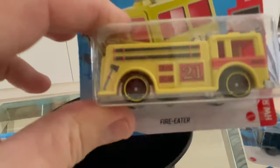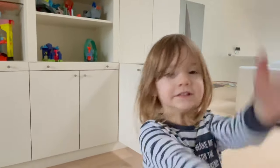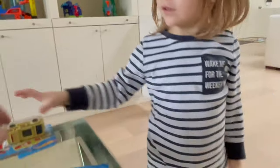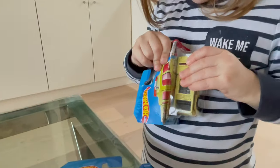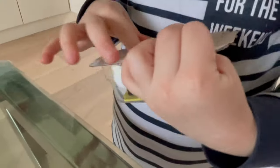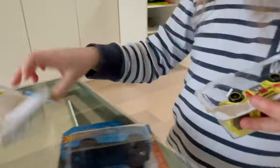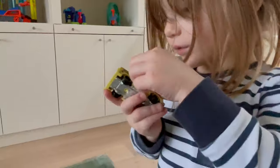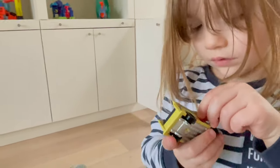Oh, the fire engine! Let's see, this is called Fire Eater. Can you show me what a fire eater looks like? Let's open this one up. There you go. Oh my goodness. Oh, that was a breakthrough already. You are getting good at this, aren't you? There you go. Put this thing down. That looks deep. That is fantastic. Those are fire hoses. You're going to put it on the turntable? Let's put it on the turntable.